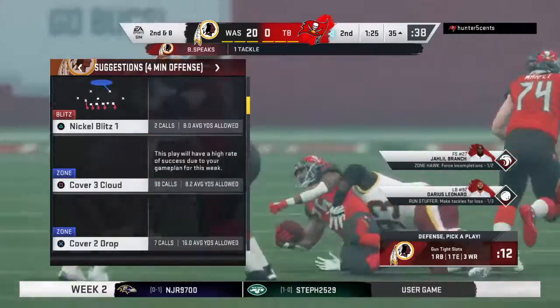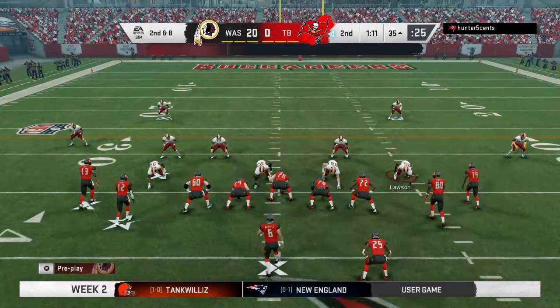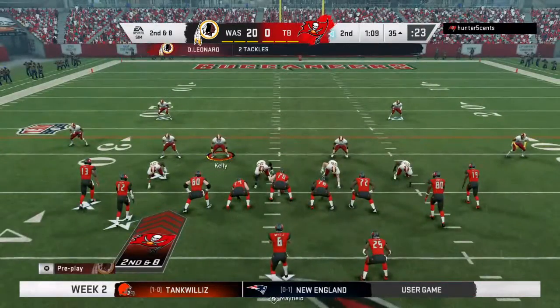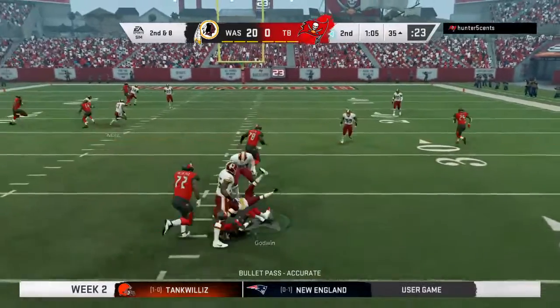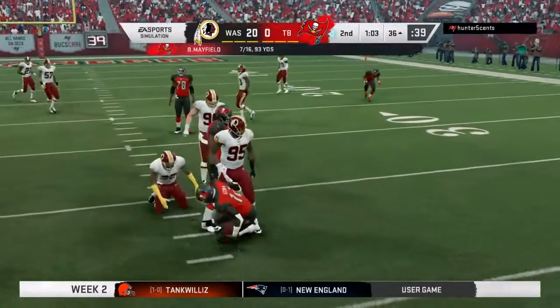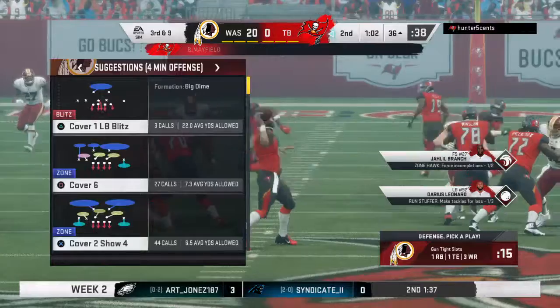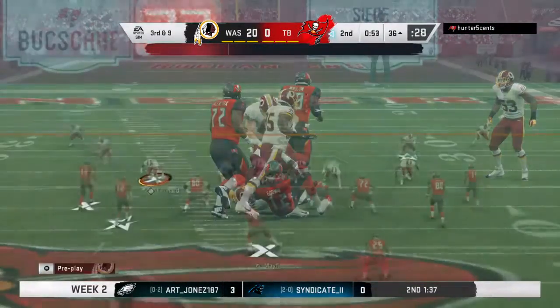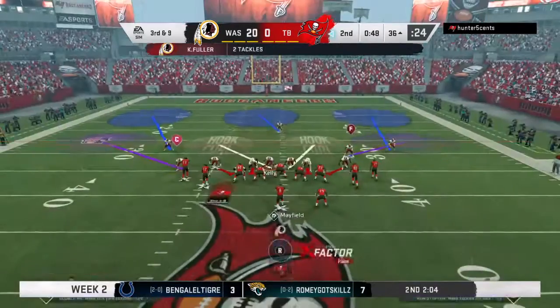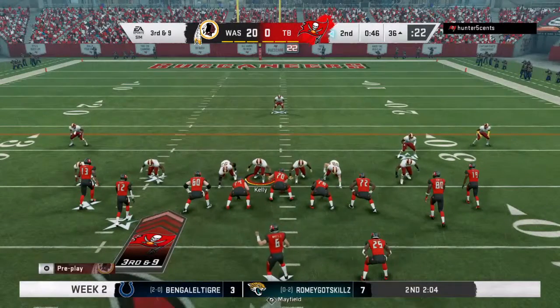Fighting his way down to about the 35-yard line. On the stop, Breeland speaks. The last run good for 2. Here's 2nd and 8. Mayfield. That's complete to his receiver, Godwin. And that play went nowhere, losing yardage. It'll be back at the 36. So 3rd down now. They need the 27-yard line for a first.